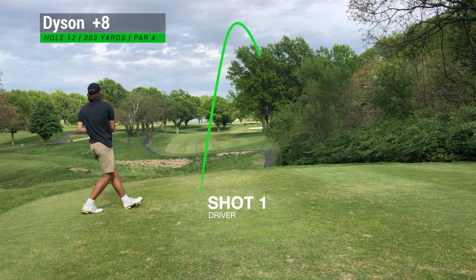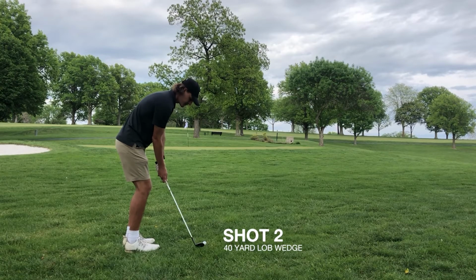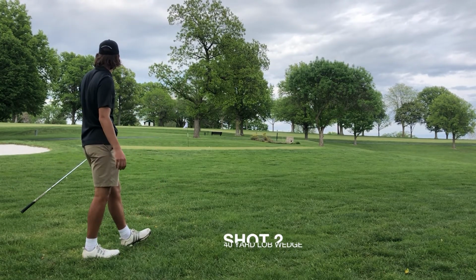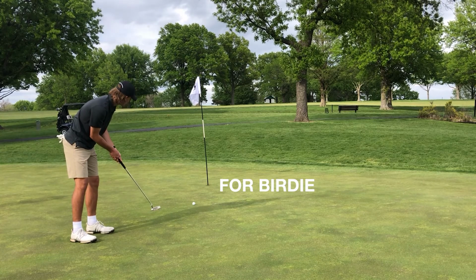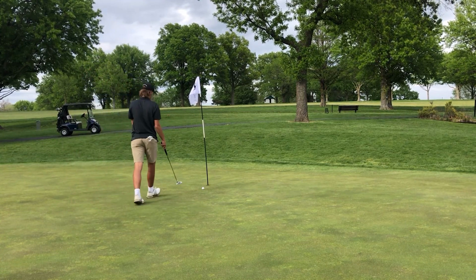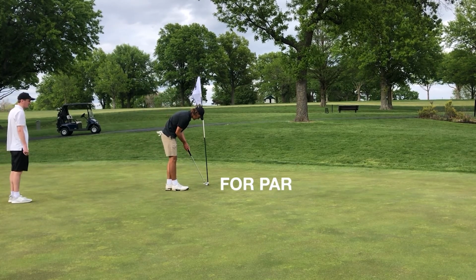300-yard par 4 here. Tried to go for the green. Luckily was able to find this one just a little bit to the right of the green in this thick rough and chunked out. Thought this was going to be really, really tight, give me a chance for birdie. But I leave this one just short. Thought that was going to be a little bit quicker than it was, but we'll take another par.